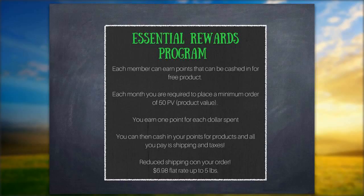So each month, this is our monthly program. Now, again, like Melody said, you do not have to be a part of Essential Rewards. So with Young Living, if you get a wholesale membership and you don't want to do this, that's fine. But like she said, you're going to be using the oils because they work, and so it's a better investment of your money. So each month you're required to place a minimum of 50 PV a month. Okay. So that's $50, and you earn 1 point for each dollar spent. Okay. So that's kind of the way it works.